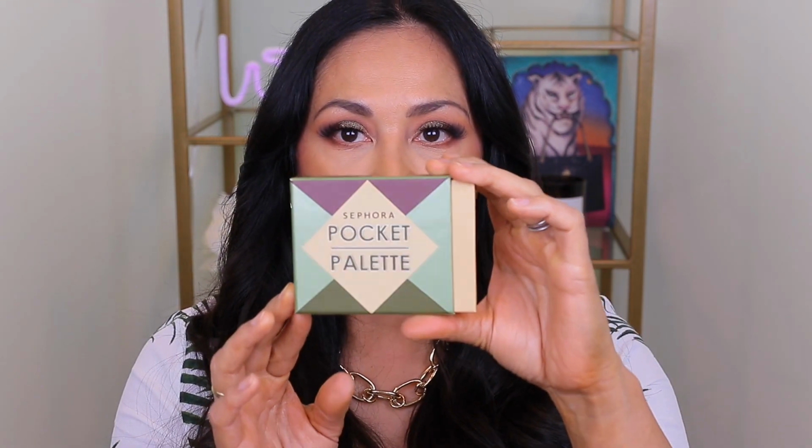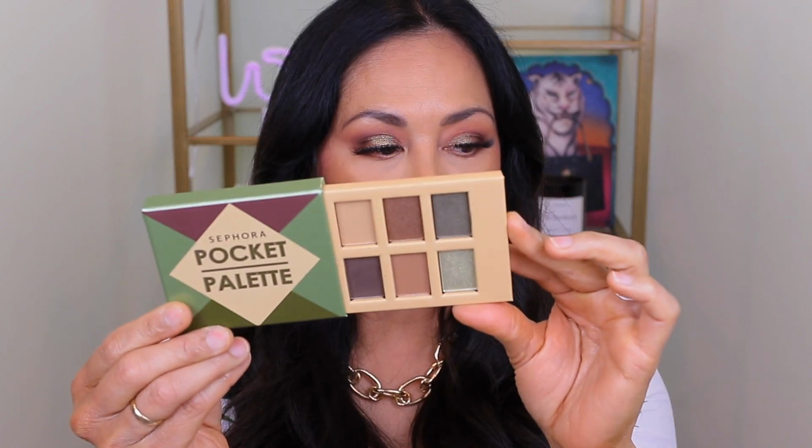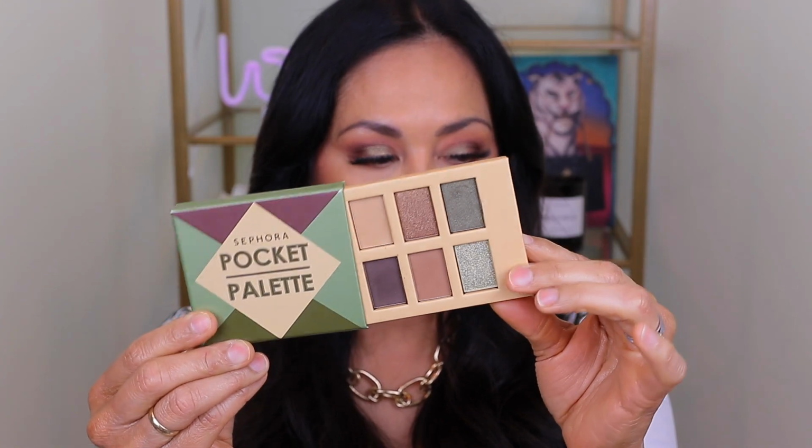One eyeshadow palette that I tried this month was the Sephora Pocket Palette. This is in khaki tones. You open it by sliding it open like this, and those are the shades. And look how gorgeous those shades are, and they come off so beautifully on the eye, which I was super impressed with because I've tried some Sephora shadows and they haven't been as good as this palette. So I really love this palette for an everyday look or even a night look.